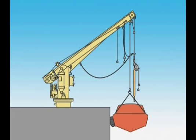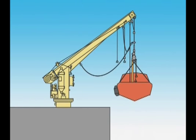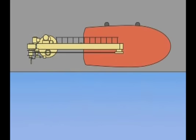Set the release hook to the boat link. Hoist the boat until its full weight is borne by the release hook and remove the hanging-off pendant. Slew the davit and store the boat.